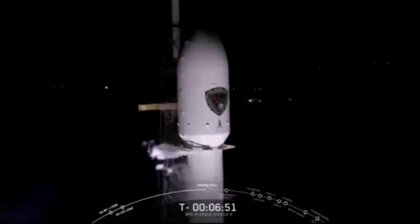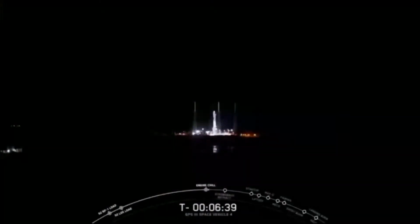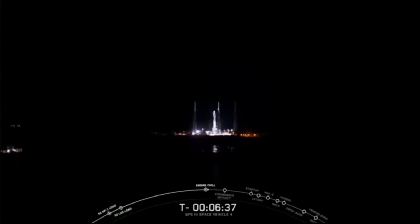On the GPS spacecraft, the team has transitioned the GPS spacecraft to internal battery power. That finished at about T-minus 13 and a half minutes. That is their last major activity that's required before launch. On the range, the eastern range is ready to support. They are green and go.